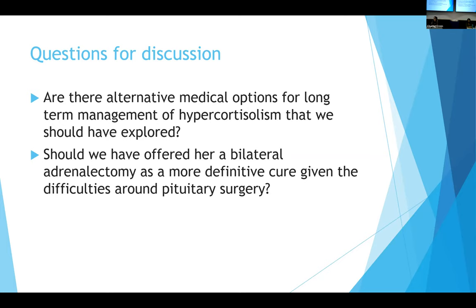Is there an option for subdural clearance followed by gamma knife therapy or stereotactic radiosurgery? Can I defer that question to a neurosurgeon? Here's Nigel. I can answer that as a neurosurgeon. The answer is yes, you could have done that.